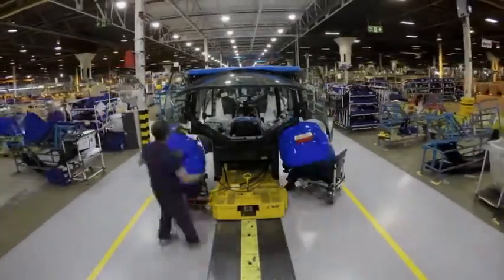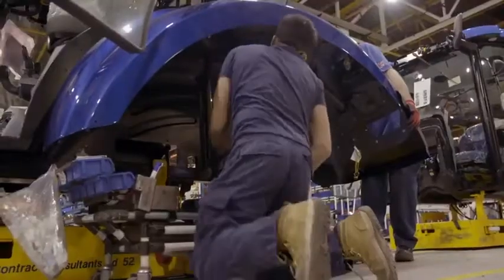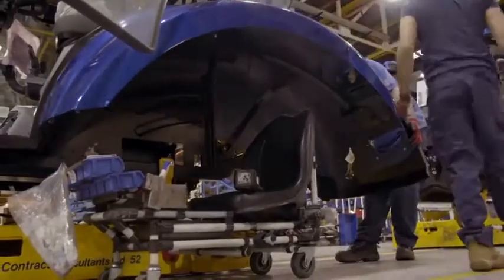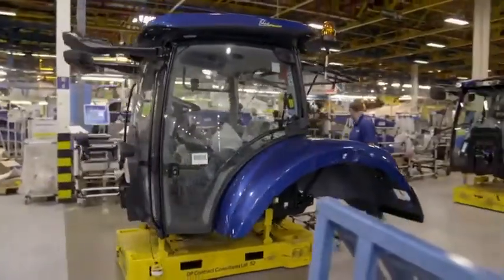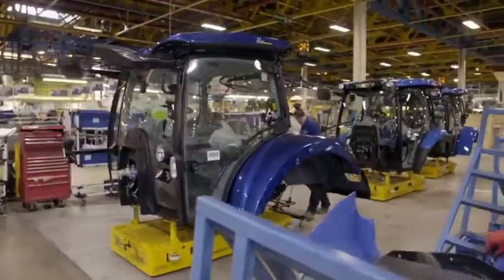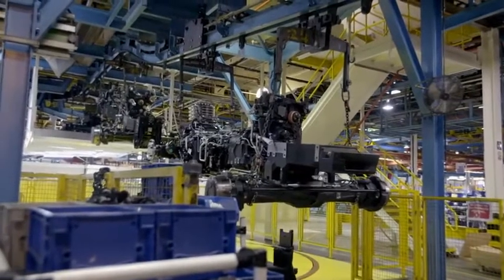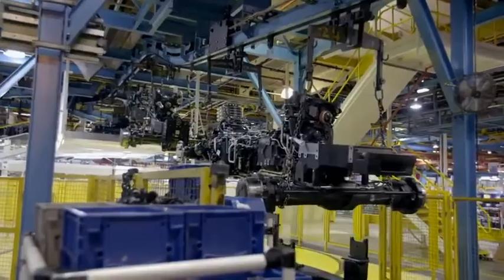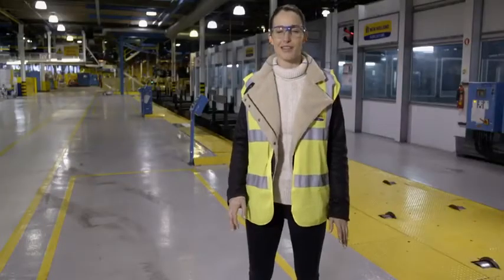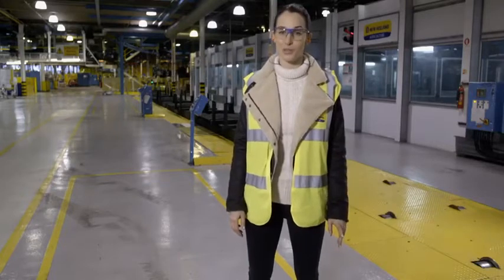The tractor starts to take shape as the cab nears the end of the line. The mudguards are slotted into place. Back over on the other side of the factory, the chassis is ready for its makeover. Obviously, tractors are very practical machines, but we still want them to be a thing of beauty. So a proper paint job is important.